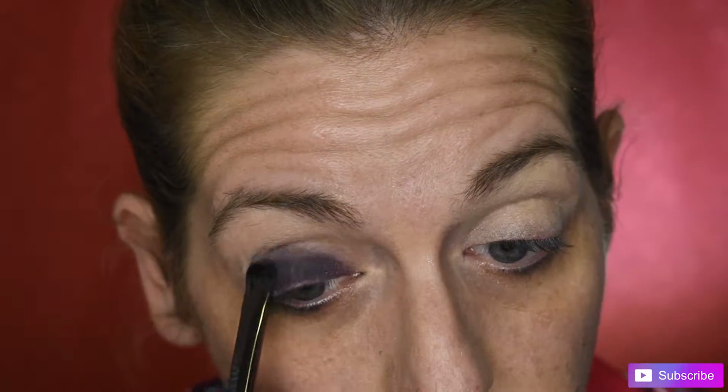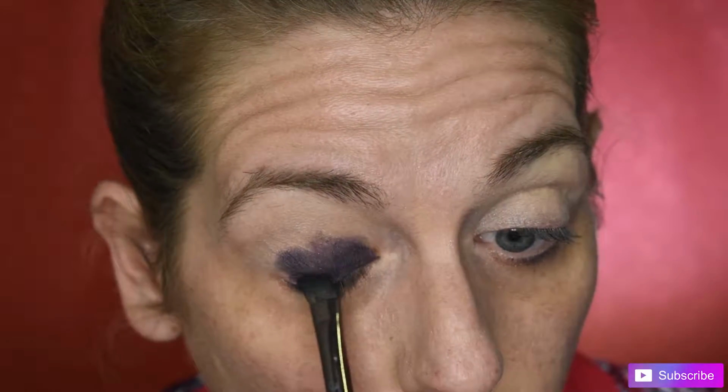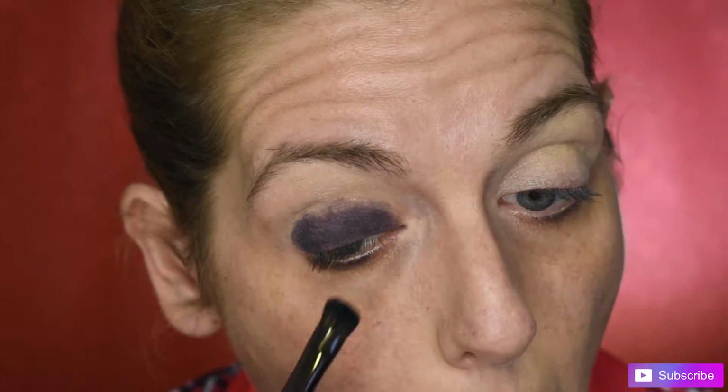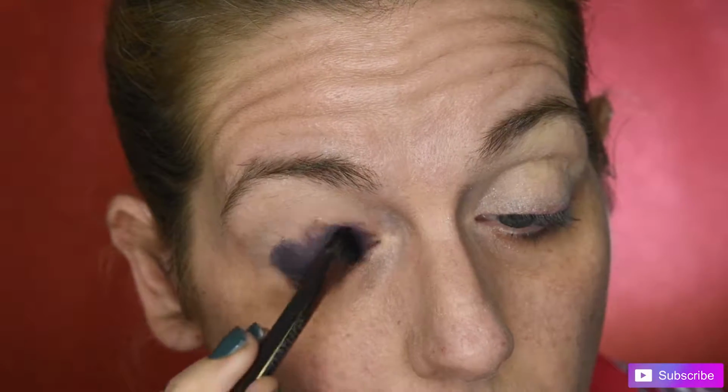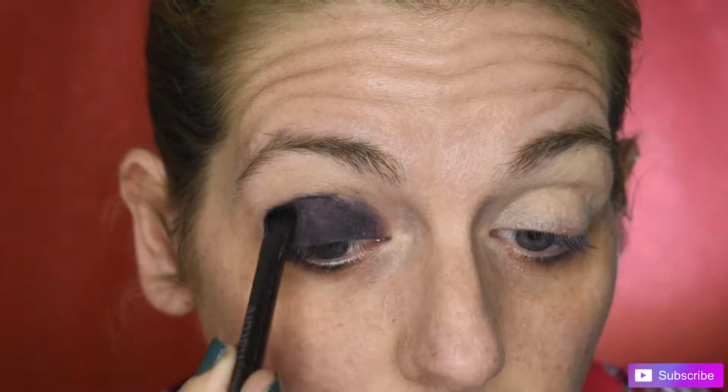Okay, so let's go in with the next duo. The first one is one of the deeper mattes, which is Nectar. So this is that plum purple. So I'm going to gently pack this on. They are softly pressed, so whilst I'm not too concerned about fallout on a day-to-day basis, I do want to obviously minimize it as much as possible. So I'm just trying to pack it on, and then I'll start blending it up into the crease.